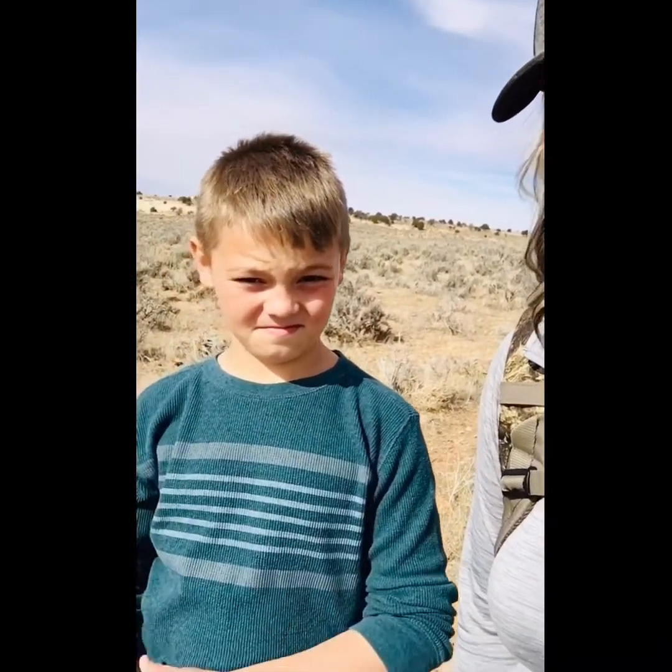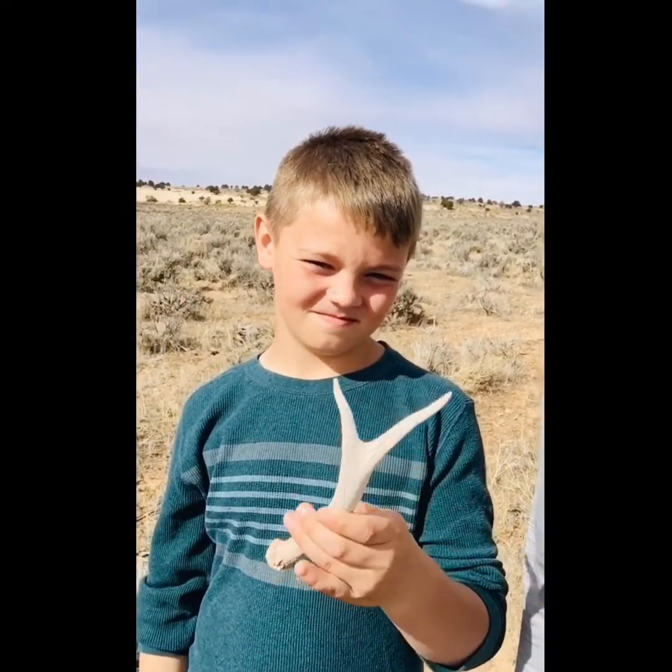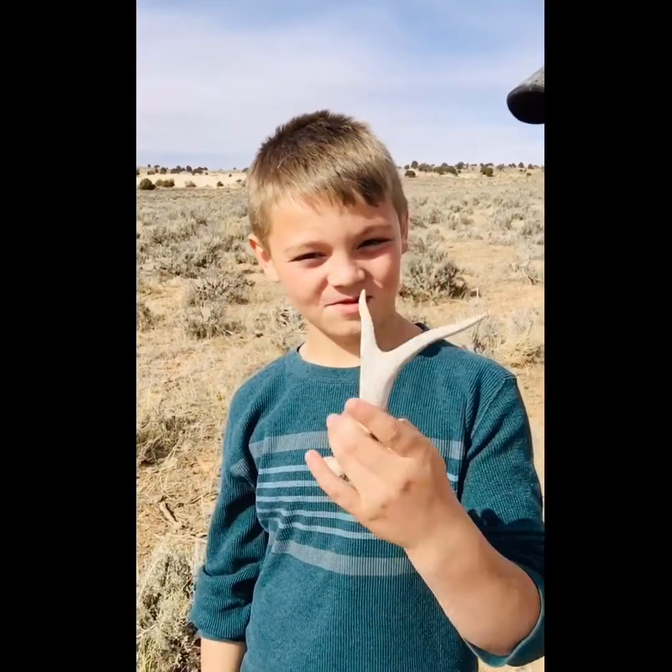So we finished the hike. We hiked about 4 miles, and this is all we found. Aiden found his 2-point Chalky. What do you think? Cool. Better luck next time.